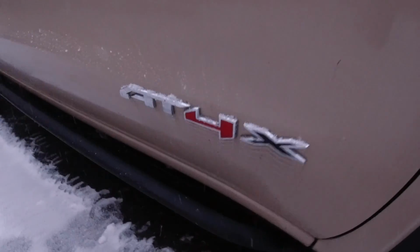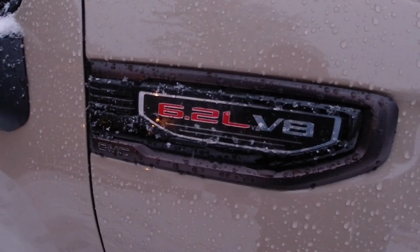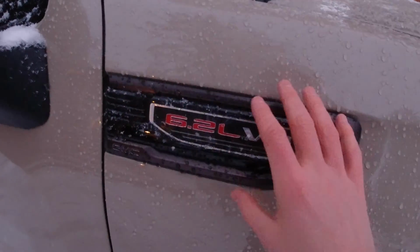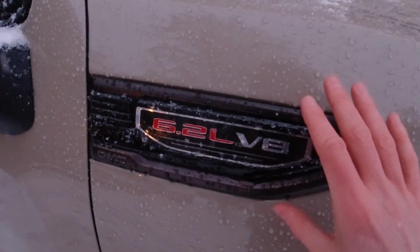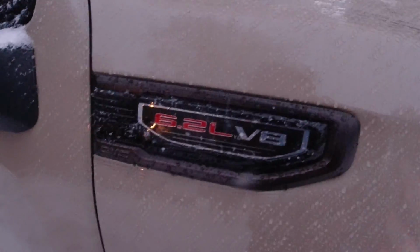Moving down the side, there's your AT4X badge. There is your 6.2-liter V8 badge. That's the only engine that comes in this vehicle. That's GM's biggest, most potent truck engine. No power improvement for the AT4X here. It's the same 6.2 that comes in other Sierra models.